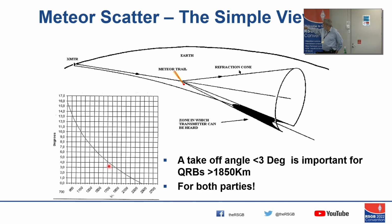If you look at the takeoff angle, roughly less than 3 degrees, you need a takeoff angle for a QRB greater than 1,850 kilometers. And that's a two-way street, so the other guy has to have a good takeoff angle as well. There was one square in the south of Italy where a DXpedition went, and I didn't hear a single ping from this guy, despite running quite high power and a big Yagi, well within my normal range. Over 2 days he was there. In the end, I had to work him on CW EME in desperation, right?